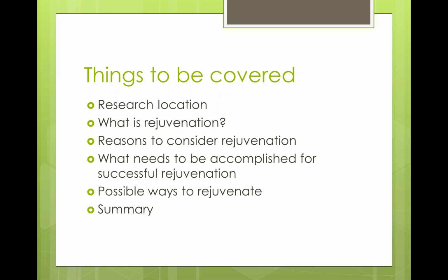So what I'm going to try and cover here, first off, is where the research was located, because that will have an impact as to how that data has been interpreted in the production of this presentation, and there will probably need to be some adjustment for where you are located as to how you use the information. We'll also give you a quick definition of what rejuvenation is, and then some reasons why you may want to do rejuvenation, and then we'll go through what needs to be accomplished for successful rejuvenation, as well as possible ways to rejuvenate, and then we'll end with a summary of some of the things I hope to have gotten across during the presentation itself.